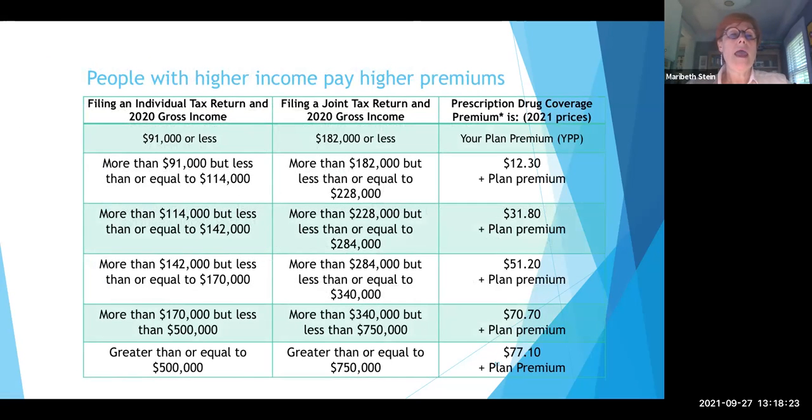Okay, so as with Medicare Part B, people with higher incomes have higher premiums. This is just a chart, and I'm not going to go over it, but anyone, an individual, making over $91,000 a year, going by income from 2 years ago as the standard, has the standard premium of Medicare Parts B and D. Once your income starts to go up, then your premiums go up. And this is just an indication of how much that will be.